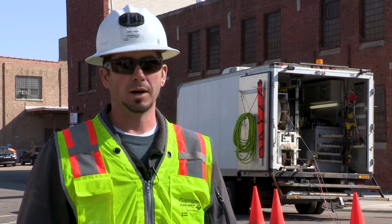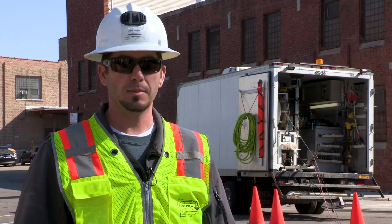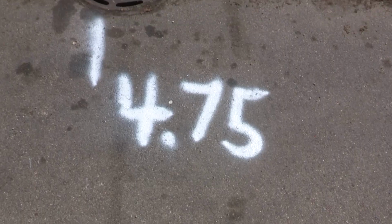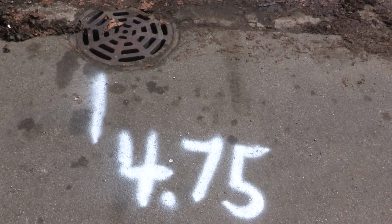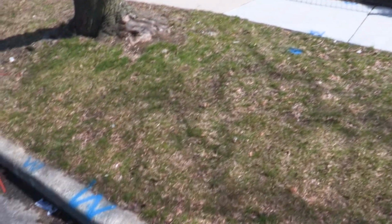From there, we will launch a secondary camera going up to the curb line to verify a depth and distance and location of the sewer line so that when the contractor comes out to do their work, they don't damage any private utility lines during their construction.